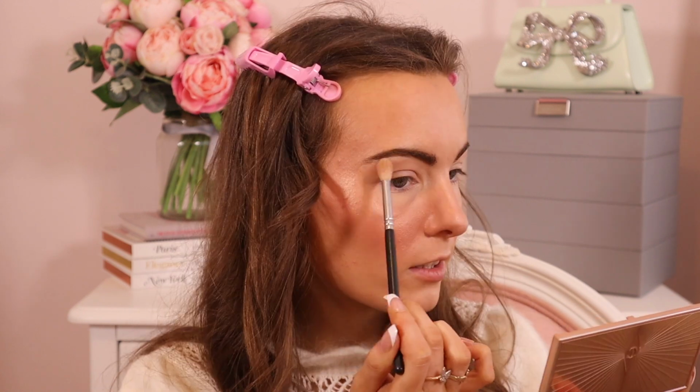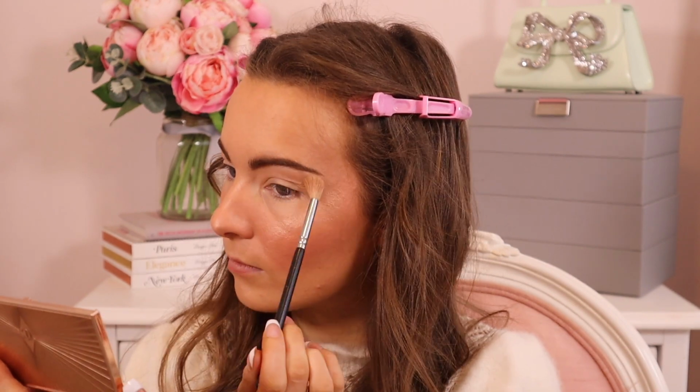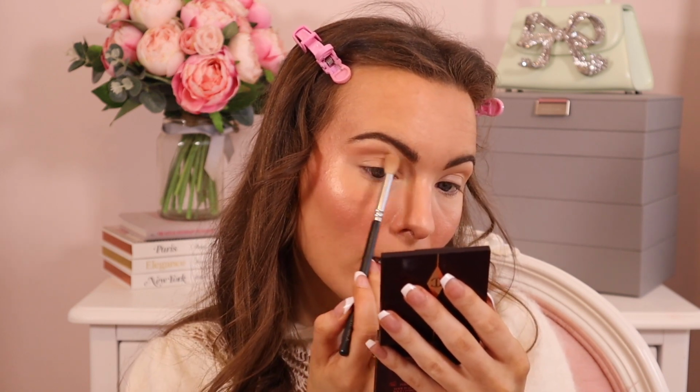So I'm just going to start off by getting a bronzer in the crease of my eye, just to start the look off. Slightly wing it out. Then I'm going to stick with the same brush and go into the Exaggerize palette and get this matte shade here, and take it right into my crease and slightly up and smoked. Charlotte Tilbury eyeshadows are so pigmented, it's unreal.